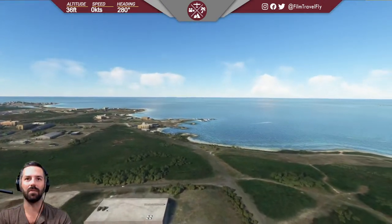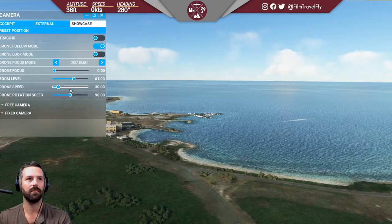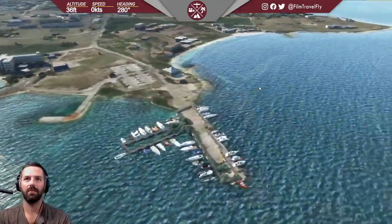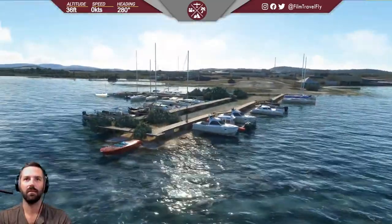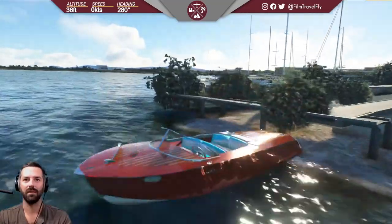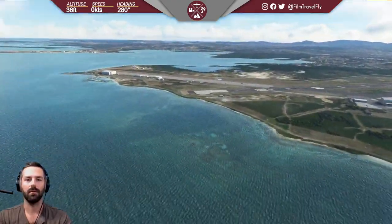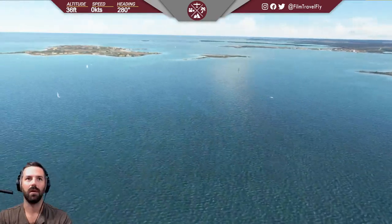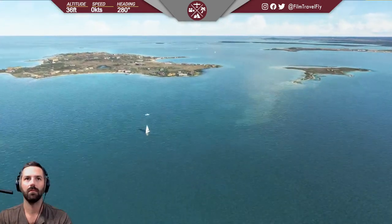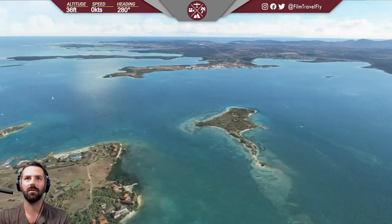Again, we've got some much better modeled boats over here. Let me increase the drone speed. I do think it's a great add-on to have better looking marinas. Very cool. And that's just one section of this island. Look at this guy. Hello. Alright. And not only in the marinas, but also out in the water. More sailboats. Wow, look at these little islands. There's like other little islands over here. Nice. Just absolutely gorgeous from above.